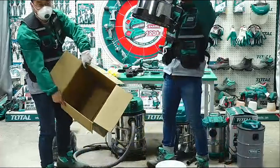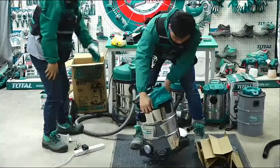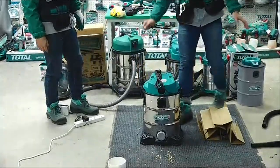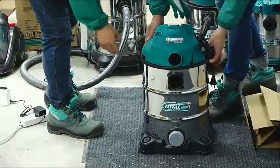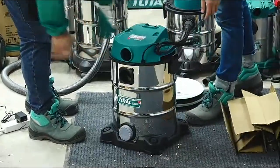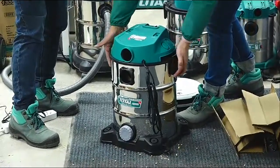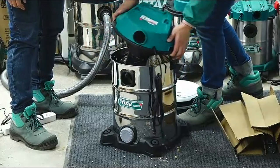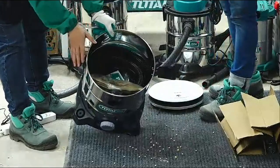Come out here. Can I use it? You want to use it? Not that harsh, all right? Let's see what it's got. Two buckles? Yes. Oh, still have something inside. Of course, too many accessories.